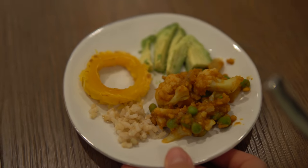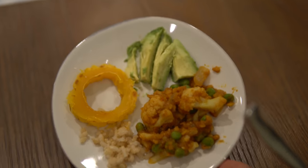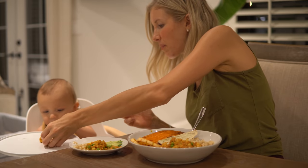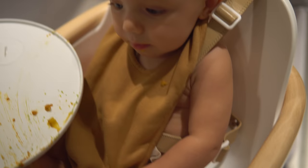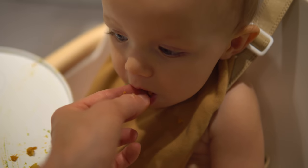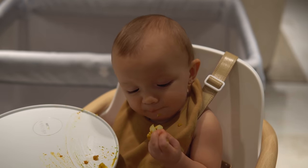So I gave him a little bit of avocado left over from the other half of mine from earlier from lunch since he was napping. So those healthy fats are super important, especially for babies and kids. Should we try this? So yeah, sometimes you just gotta plop it right in, don't ya? Good job!